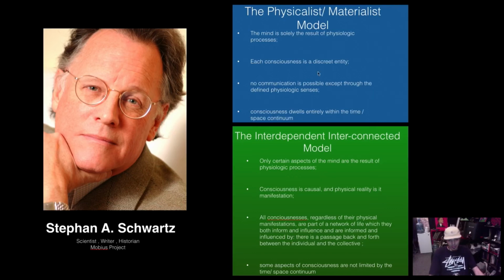trapped, so to speak. Then there's another way of seeing the world, and this is the interdependent, interconnected model. And this states that only certain aspects of the mind are a result of physiologic processes, that consciousness is causal, and that physical reality is its manifestation. So it's kind of the other way around. The physicalist model says that physicality and your physiology produces consciousness, whereas the interconnected model states that consciousness is causal. So it's a different way of seeing things.